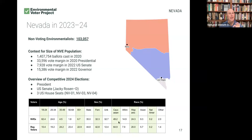What else do we see? Disproportionately people of color. And you'll quickly see this is a trend in all of our states. Especially Black voters and AAPI, so Asian American and Pacific Islander voters, are overrepresented among these non-voting environmentalists. Hispanics, a little bit overrepresented, but not by much. And keep that in your head. Because if we were giving this presentation 2 or 4 years ago, every state would show that Hispanic voters are overrepresented. We no longer see that in every state. We see it in some states still, but not others. And Nevada is one of those states where it's kind of normalized.